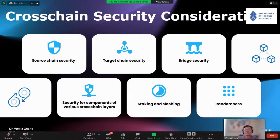And it's very complex because with Ethereum, we know that the chain security is almost guaranteed after so many years of operation. But sometimes you have a new chain that's operated by a couple of people, by a small team, then you need to look at the security of the source chain and target chain more carefully. And then there's bridge security. And then we also look at different layers of security for cross-chain.